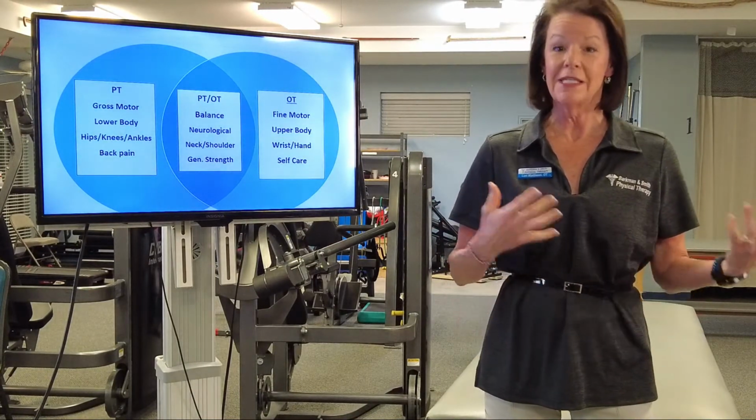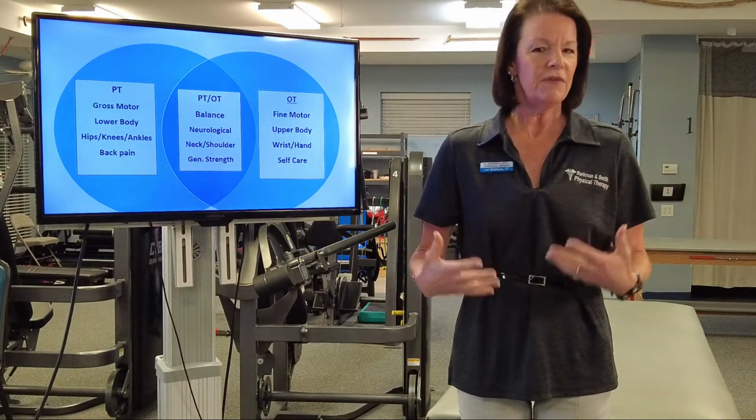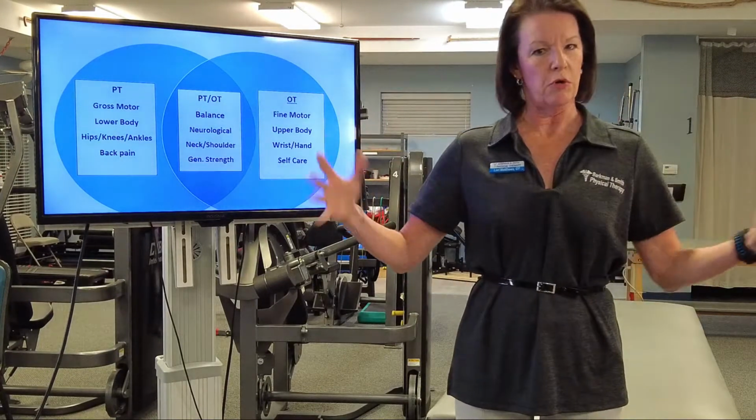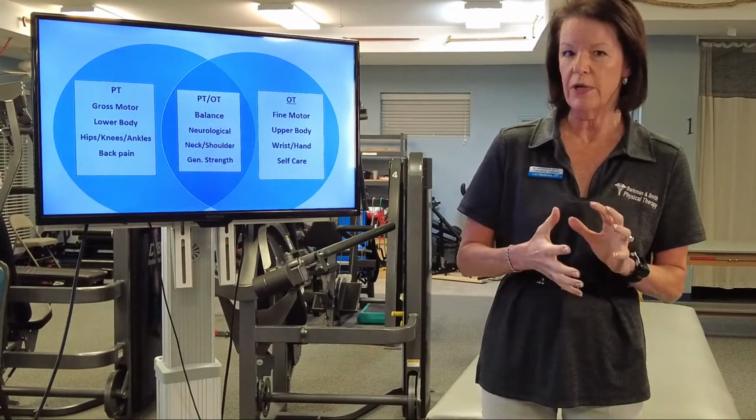How is occupational therapy different from physical therapy? In the very simplest terms, if we divide the body, the physical therapist is going to look more at gross motor, large movement. The physical therapist is going to look more at the lower body. They are the experts at hips, knees, ankles, low back. Occupational therapy, generally speaking, is going to look more at fine motor skills, more upper body stuff, wrist, hand, shoulder, and how it all ties into your self-care, being able to take care of yourself and do your activities of daily living. But at the end of the day, we are more alike than we are different.